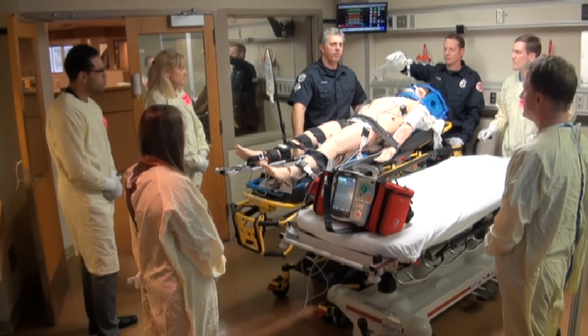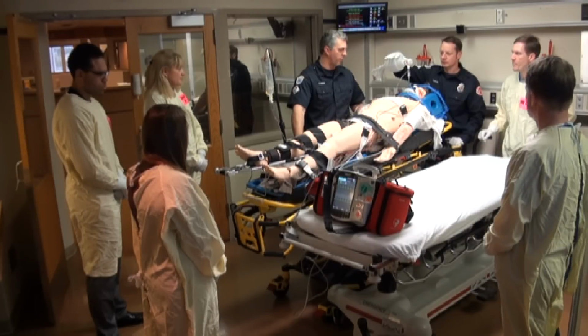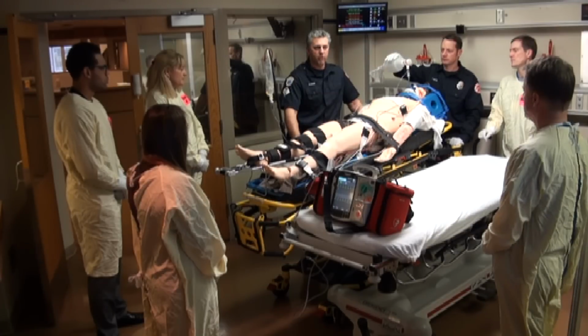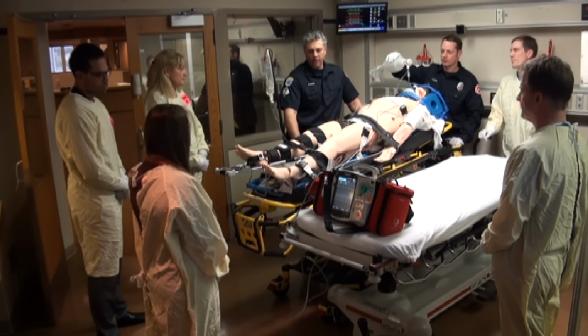Signs and symptoms, ABCs were intact, but patient was unresponsive. Initial vitals were blood pressure of 88/56, pulse of 96, O2 sats on room air were 84%. Initial GCS was 8, with shallow and clear respirations at 8. Pupils were equal and reactive to light.